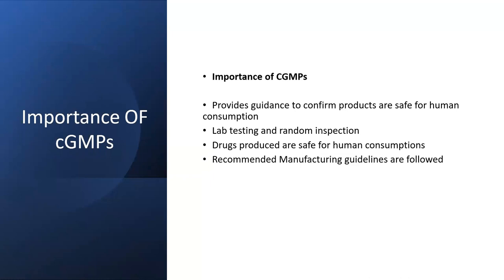Your current good manufacturing practices provide guidance to pharmaceutical companies to help ensure that their finished products are safe for human consumption. In normal cases, a person cannot tell whether a product is safe or not through touch, smell, or sight. Also, a person may not be able to tell whether the active ingredients indicated on the label are actually what's in the drug. By conducting lab testing and random inspections of manufacturing facilities, the FDA aims to ensure that drugs produced in the market are safe for human consumption and that the recommended manufacturing guidelines are followed.